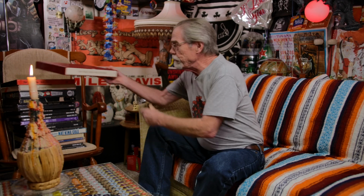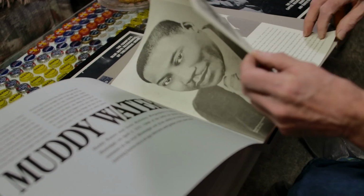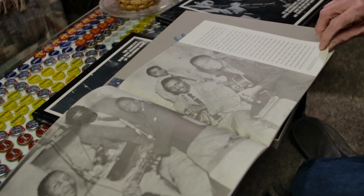Okay, boomer. Let's see. Here's another one, the great band era. Listen to them, give them a break. You won't believe the musicianship that you see here. And we're getting down to the bottom here of these records. Muddy Waters record set here. If I had to break it down to a favorite blues man, Muddy Waters would be it.